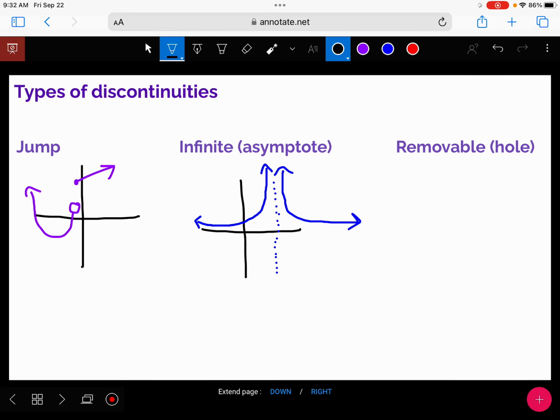Our last kind of discontinuity is a hole, or a removable discontinuity. Maybe we have a cubic this time, where we're going along, it gets a hole, and it continues on. And it could even have a point somewhere else, or just that one point. But that would be a removable discontinuity. It's a hole. Literally, somebody stabbed a hole in my line.